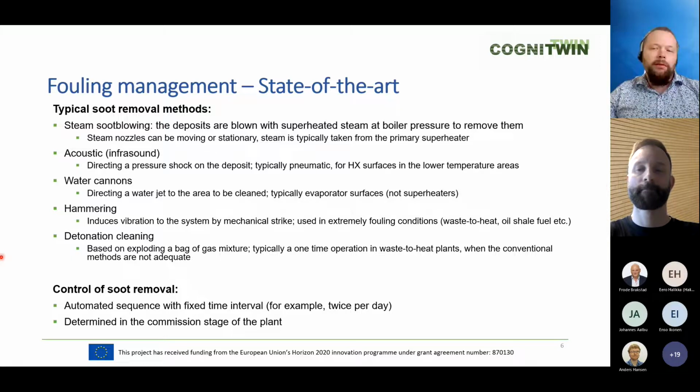So except for this detonation cleaning, these soot removal techniques are typically used regularly by a fixed time interval that has been determined in the commissioning stage of the plant. This time interval between the soot removal sequences can be, for example, once or twice per day when we talk about the steam soot blowing. And it can be much less for acoustic and hammering methods. The main thing, however, is that this kind of control strategy does not take the prevailing heat transfer capability into account. So soot blowing is done regardless the condition of the heat transfer.